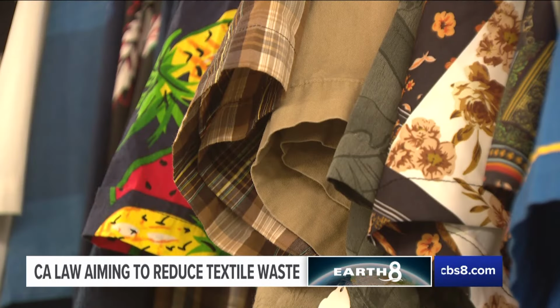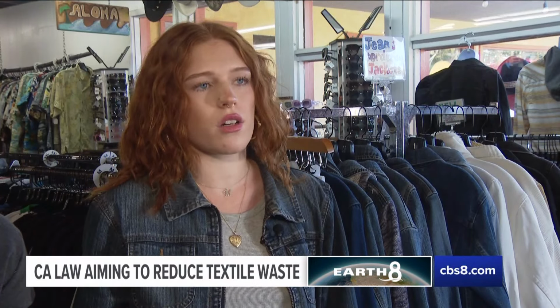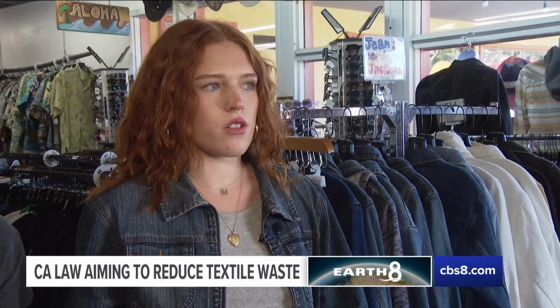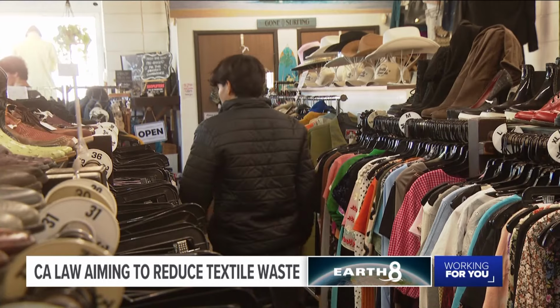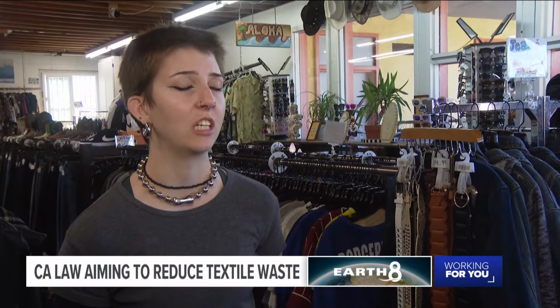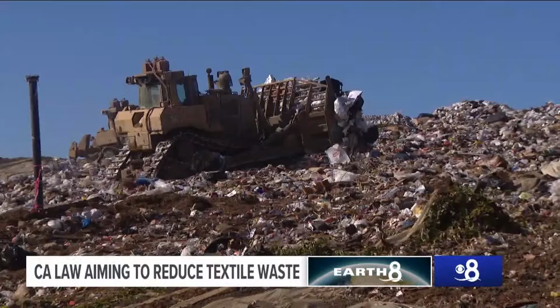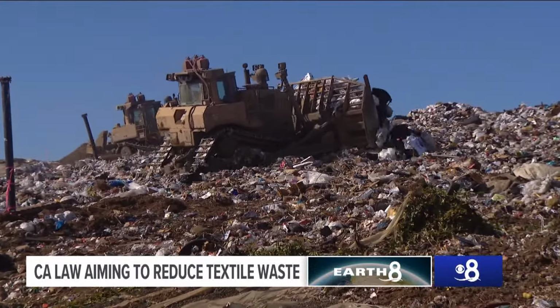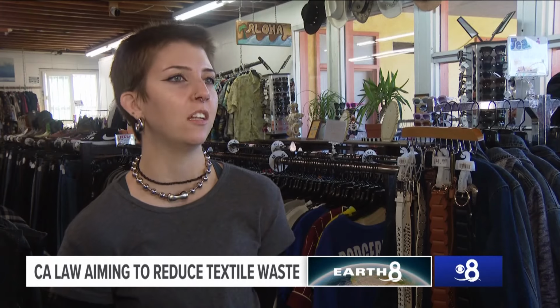So I think it's super helpful to not only our environment and future generations as well as ours, but also making sure that fashion is still something that's unique and fun for everyone, and it's not necessarily just buy and click. Providing affordable clothes for people rather than having it end up somewhere that is just going to be wasted or taking up space in a landfill somewhere.